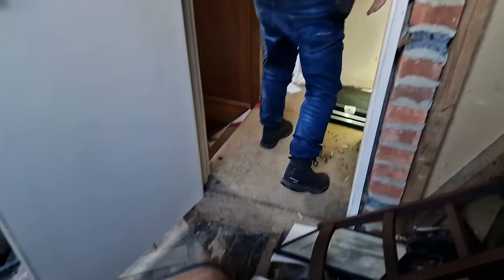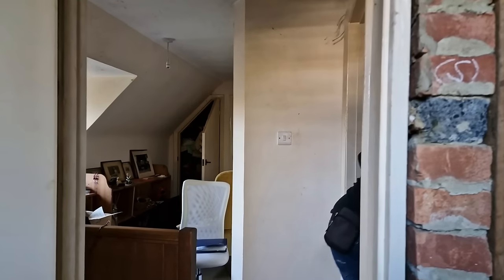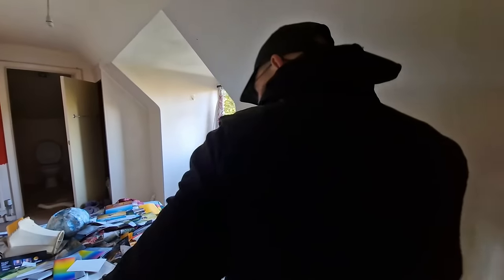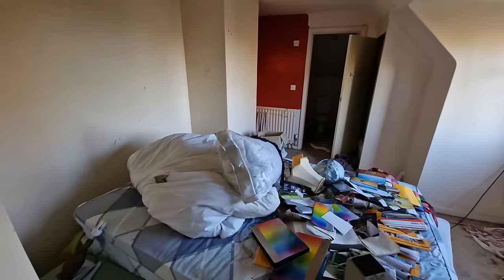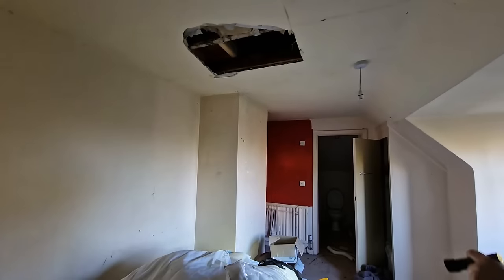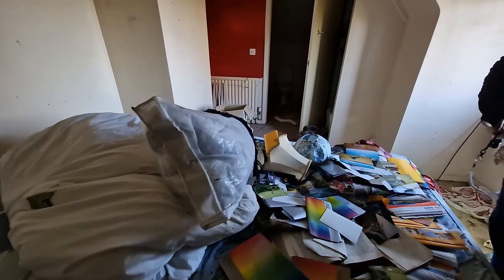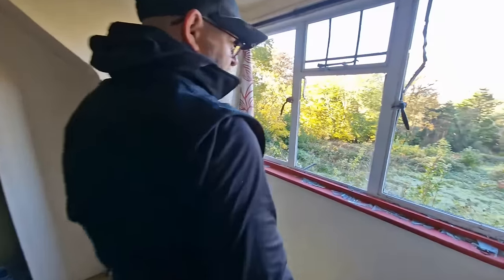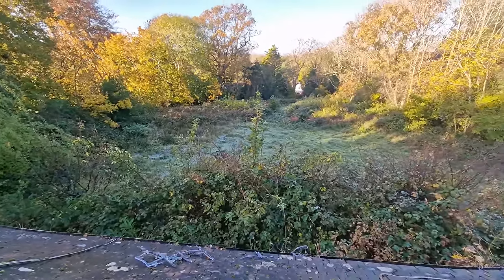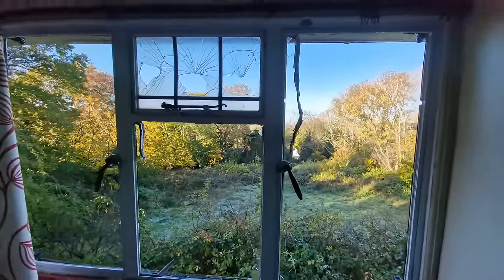What's this then? God, that's literally through that door, up the top of the stairs. What's in here then? Oh yeah, spare room, would you say? Ah, there's the attic. No, we've just been in that. Wow. The garden's messy. Let's have a look at the garden. A nice view at one point. There we go, in the bedroom stuff.